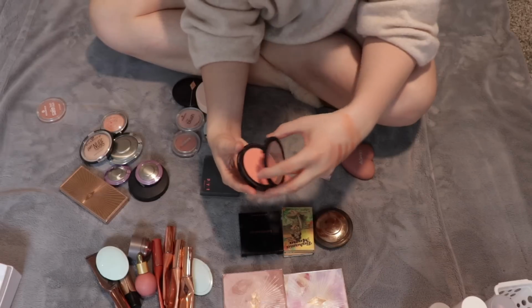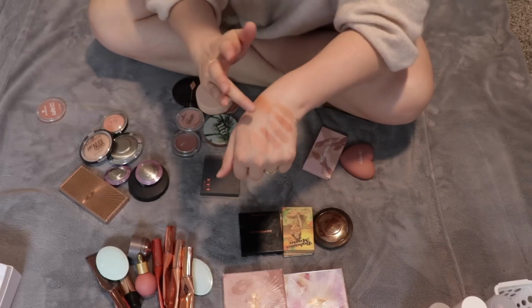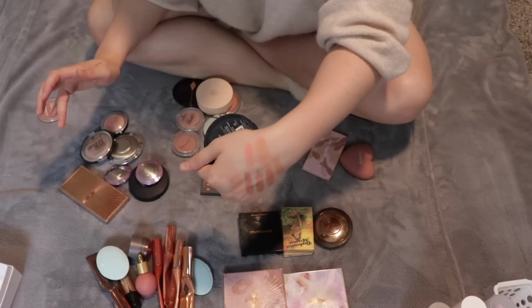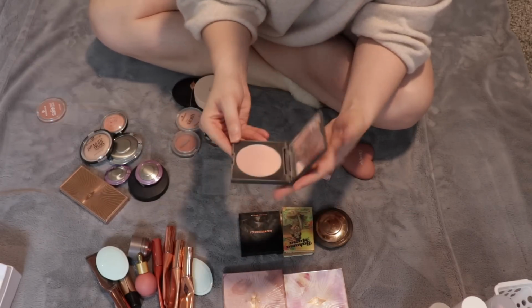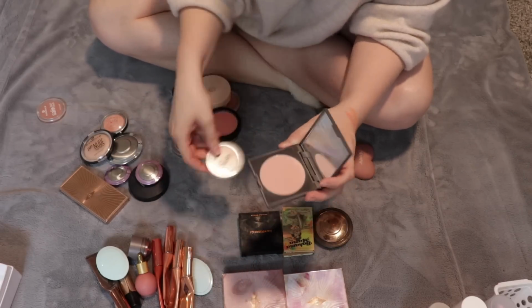And then this one I'm definitely not getting rid of. This is Makeup Revolution Beloved. I love this color so much. Perfect for spring and summer. Definitely keeping that one. This blush is from PYT Beauty in the shade Exhale. And this is also another really, really light blush, very similar to the Essence one.